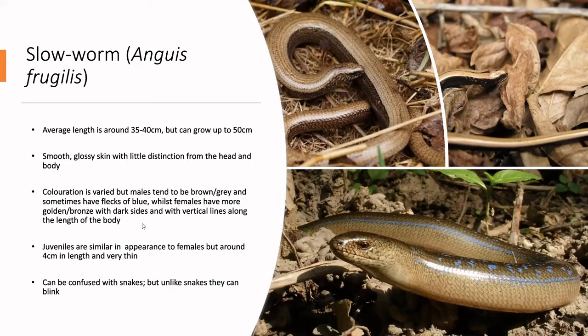So like I said, they can be confused with snakes. You're looking for this smooth, glossy skin. But if you do get to look at them for long enough and you see it blink, it's definitely a slow worm. Lizards have eyelids, whereas snakes do not. So if you see it blink and you can't tell whether it's a snake or a slow worm, it's definitely a slow worm.